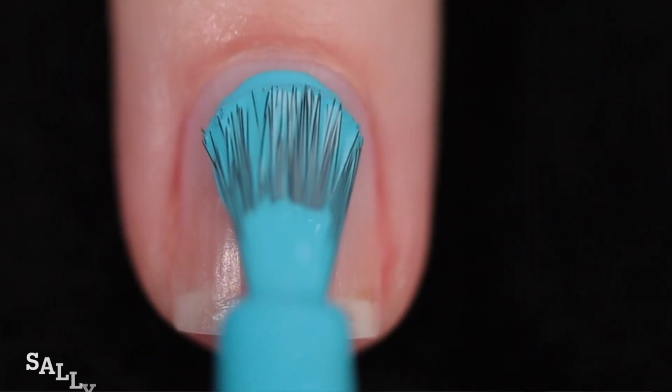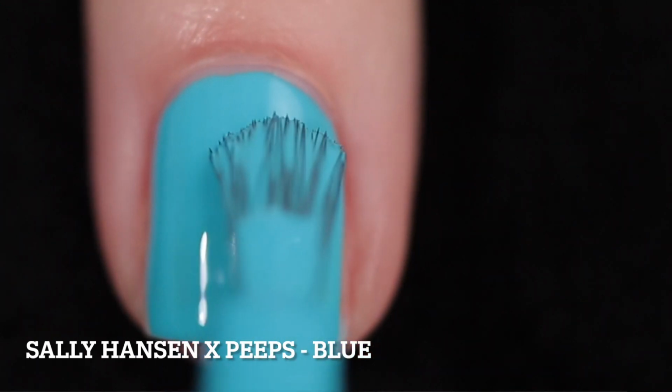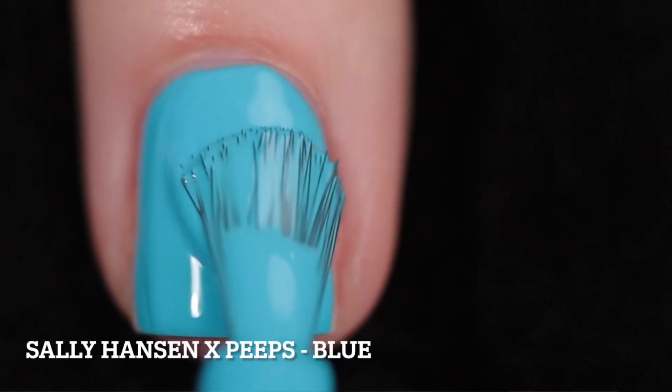The next one is Peeps Blue. This is a very vibrant light blue. I built this one up in 2 coats. I had a top coat for shine, and removal was easy.